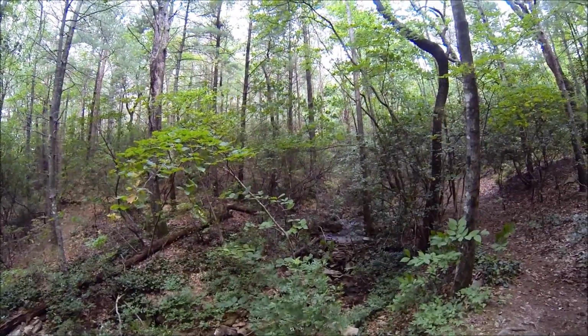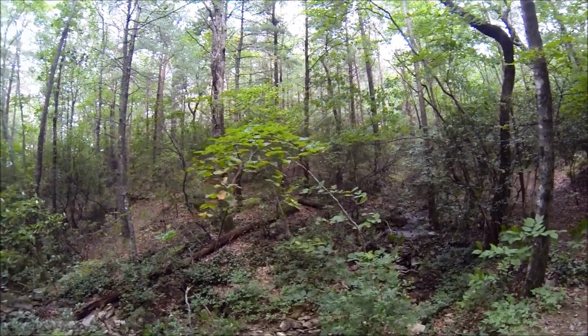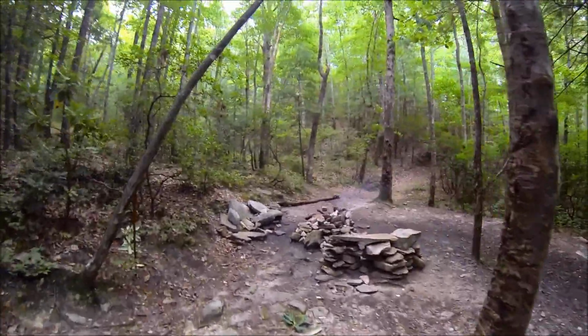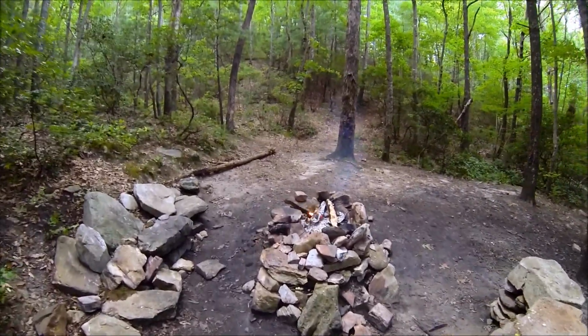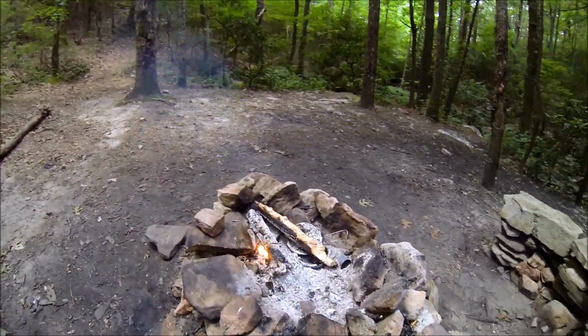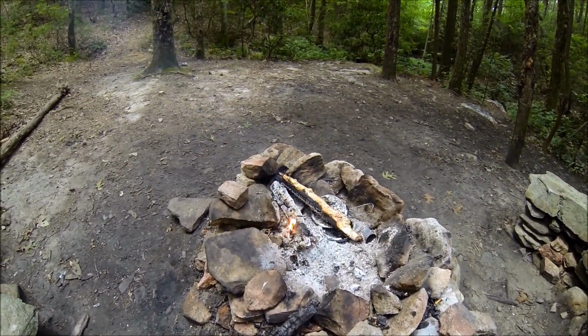So as I was walking on down the mountain, I began to smell smoke. And let me show you what you should not do when you leave your campsite. So I come up on this campsite, and this is what I find. Unbelievable. I'll put that out before I hike on.